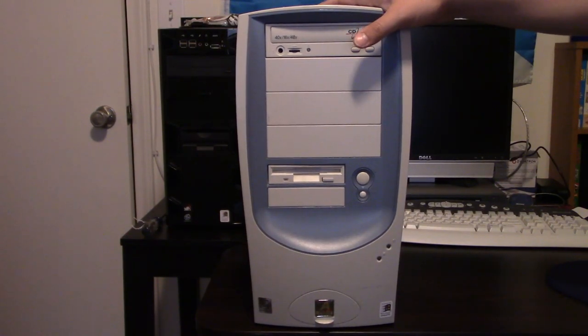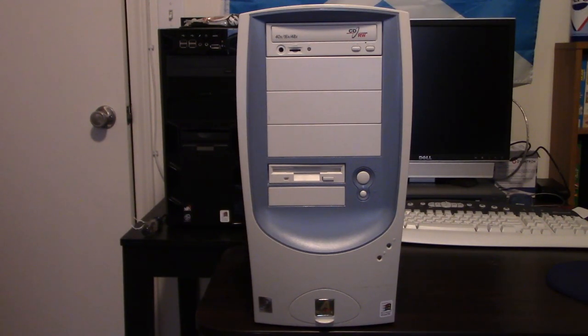So again, Pentium 2 300, 128 megabytes of RAM, a Voodoo 3 video card, a Sound Blaster 16 Vibra sound card in an ISA slot, and an 80 gigabyte hard drive, which is enormous for this kind of system, but I keep a lot of data on here.